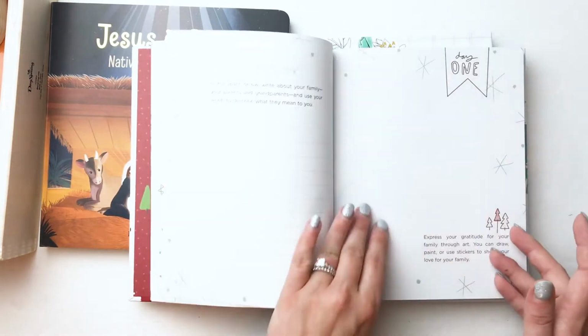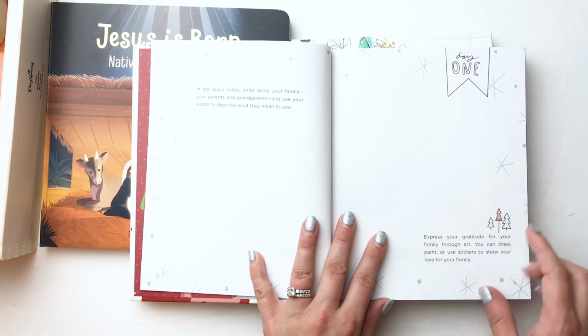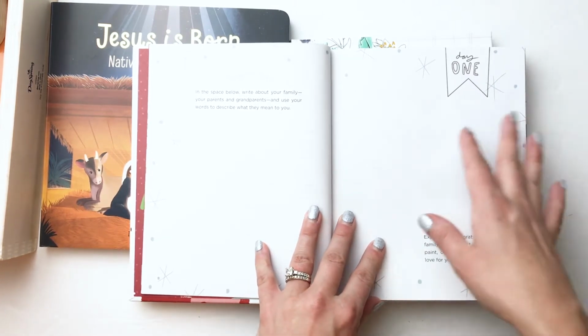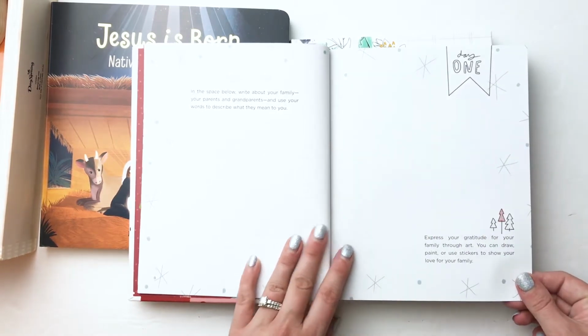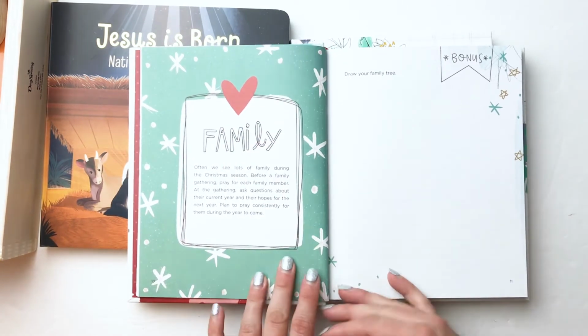So you have your devotional, your prayer. You've got your creative spark. Then you have your journaling space. You could put a picture of your family here. They could put alphabet stickers and things like that to write out their family's names and all those fun things that they love about them if they wanted. And then here is the bonus.